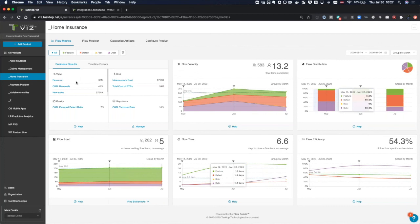Examples of business results will depend on the value stream. For instance, a home insurance value stream will have business results like renewals or revenue, or maybe infrastructure costs. We'll talk about a story here in a second, or total cost of full-time employees. So you will decide what is the business value and the categories for each value stream. But the beauty is that you can track them side by side with your IT flow metrics.